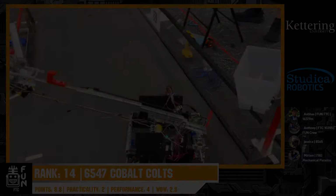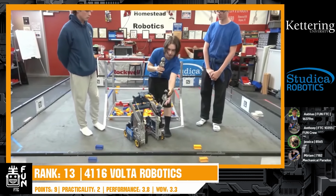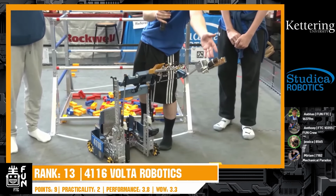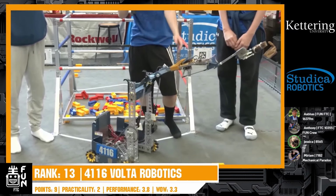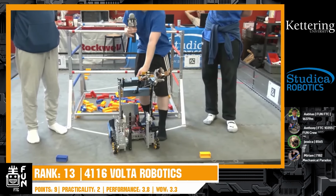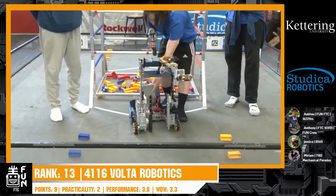Now in 13th place, we have team 4116 Volta Robotics. They have an average score of 9 points with a practicality score of 2, performance score of 3.75, and a wow factor score of 3.25.